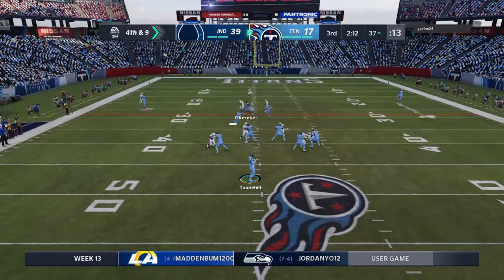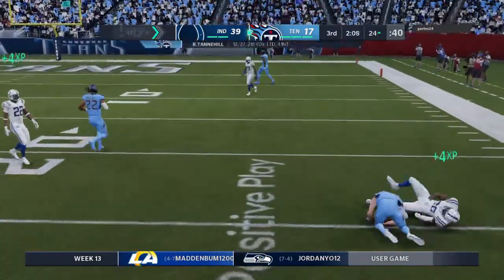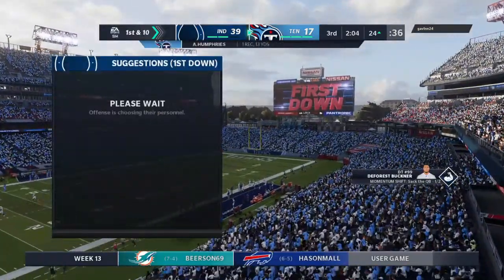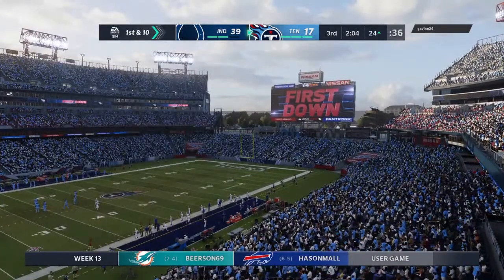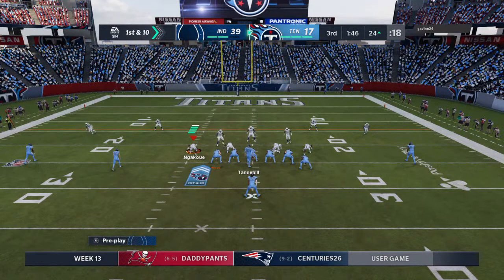They snap it to Tannehill. He finds Humphreys. And brought down, but not before they're inside the 25. The conversion is successful with a sizable gain of 13, and the decision to go for it looks like a smart one.